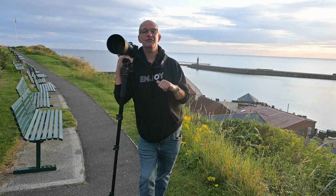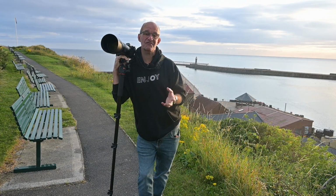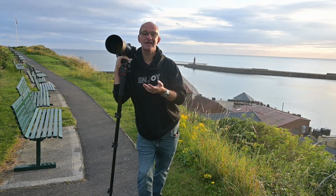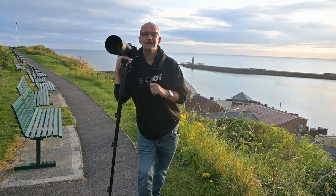I'm going to go down onto the piers now. Hopefully I'm going to see some turnstones, because every time I've been I've tended to see them on the pier. I probably won't see them this time because I've got the camera for taking the photographs, but who knows, let's go and have a look.